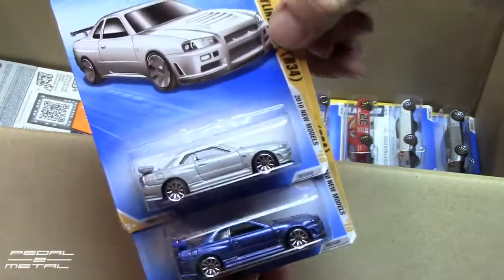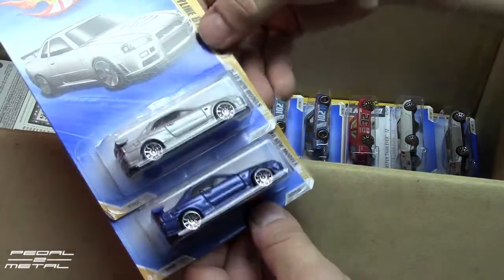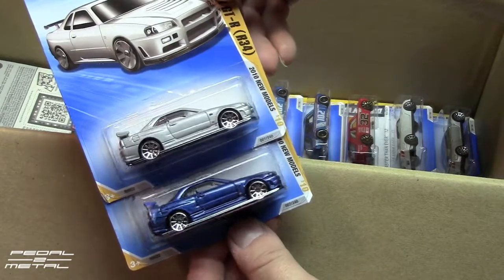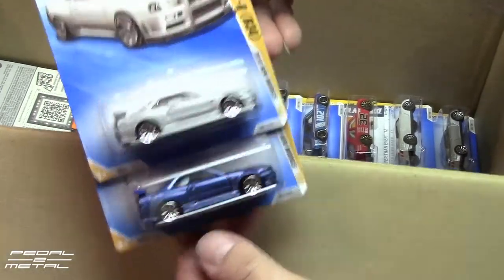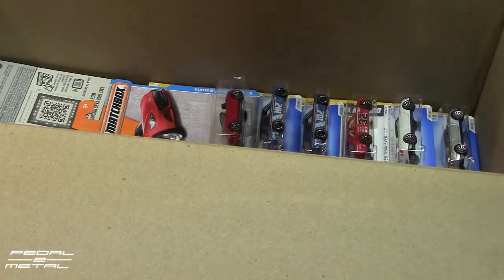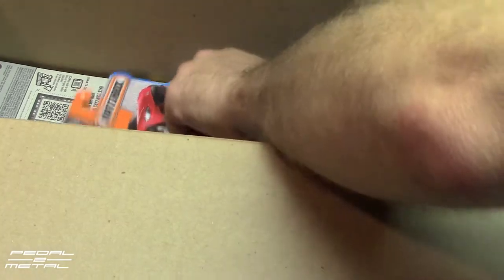I know you guys all think I don't like JDM stuff, but that's not true. And these are really treasured by me, I guess that was what I want to say. And these I found in the store. I never bought any of these online. Everything I have, I think most everything in this box I bought online.